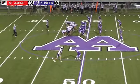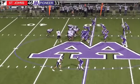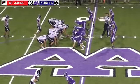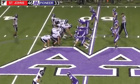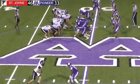Again, one receiver wide to the right. Medlock in the backfield. Handoff to Medlock right up the middle, and he stops short. That brings up fourth down. I don't think he got much of anything on there. Maybe a yard. And it's going to be 4th and 2. A long 2.